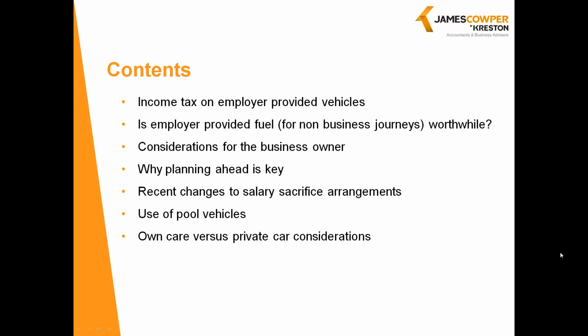One of the key things I'm hoping to draw out today is why planning ahead is of key importance when you're considering the tax aspects of employer-provided vehicles. I'll touch on some recent changes to salary sacrifice arrangements because these have potentially quite significant impacts for employer-provided vehicles. We'll also talk about pool vehicles because that can be quite a tax-efficient solution. And finally, I'm going to talk about own car versus private car considerations, i.e. should you take an employer-provided vehicle or not.